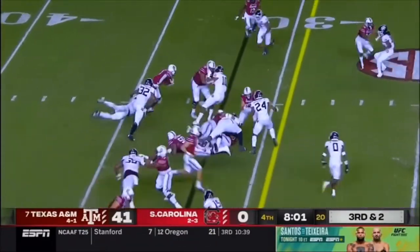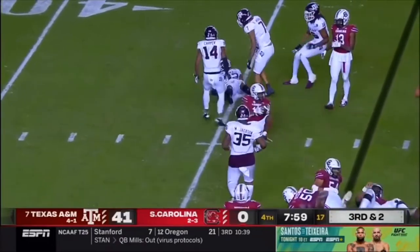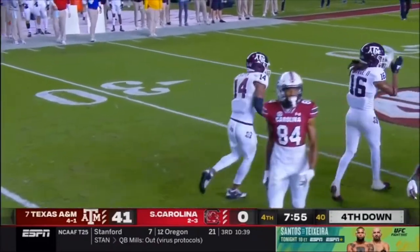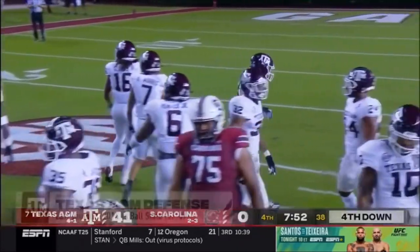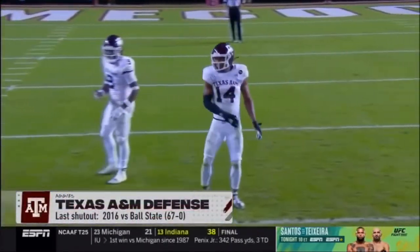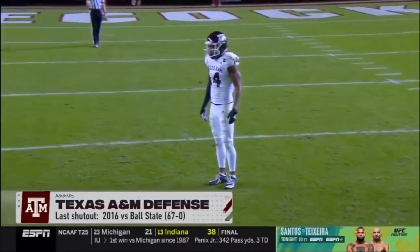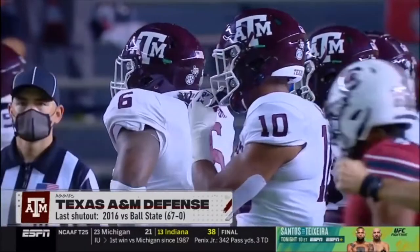And again, with the way this team is playing, another tackle for loss for this A&M defense. The way this team is playing, I mean, you have to think if they can continue to handle their business, as you referenced, a very manageable schedule down the stretch, they're going to be very, very much in the college football playoff conversation.